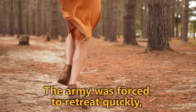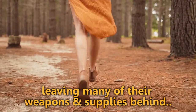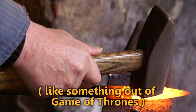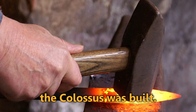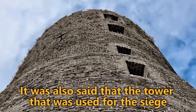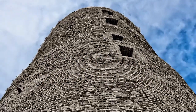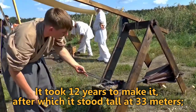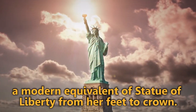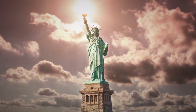The army was forced to retreat quickly, leaving many of their weapons and supplies behind. And from that bronze and iron, like something out of Game of Thrones, the Colossus was built. It was also said that the tower that was used for the siege was repurposed as a scaffolding. It took 12 years to make it, after which it stood tall at 33 meters, a modern equivalent of the Statue of Liberty from her feet to crown.